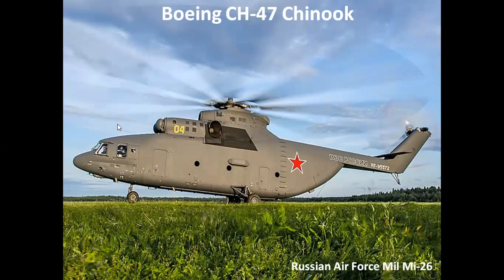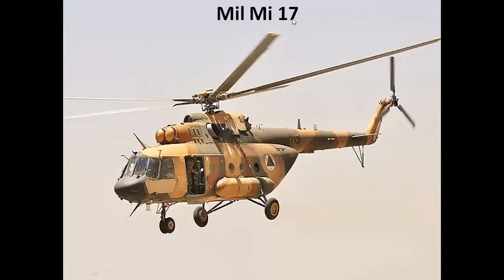Sorry, it is not a Chinook. That's the reason I was thinking about the star, and then okay, it is nothing but the Mil Mi-26, right? Let me check. Yeah, it is not Chinook. It is Mil Mi-26, the Russian version. This is Mil Mi-17, right.